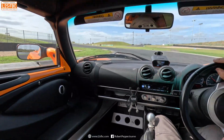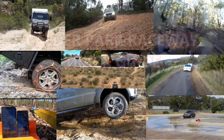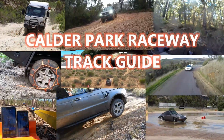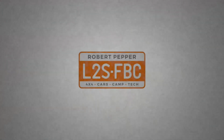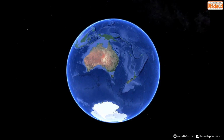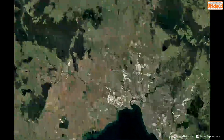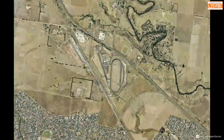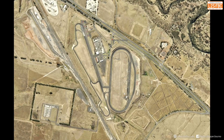This is a track guide to Calder Park Raceway in Melbourne, Victoria. So Calder Park has a lot of history. It not only has a racetrack, it's actually hosted the Australian Grand Prix, it's hosted NASCAR, and it has a built-in drag strip, so quite an unusual circuit. But today we're just going to be looking at the road circuit.